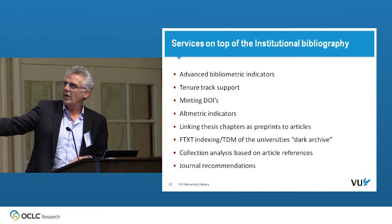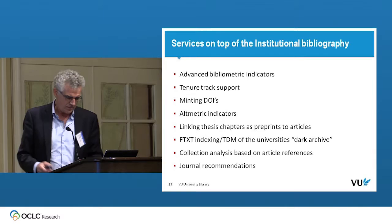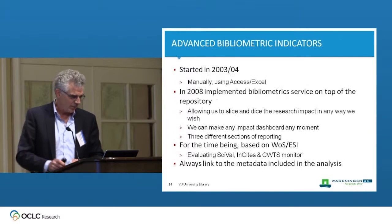So I want to give a couple of examples of all these subjects. I have to stay in sync with the time.